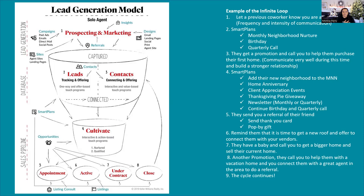We become connected. We can then use smart plans, which Jose and I were just discussing, in order to get them to the cultivation phase where we can help them buy, sell, or invest in real estate. Then they drop into that pipeline of where we're going to have an appointment with them, whether it's a buyer consultation or a listing presentation. They become our active client, they go under contract and they close.